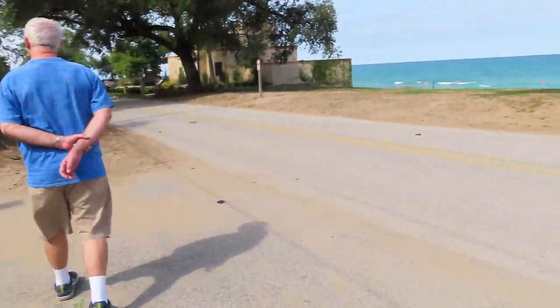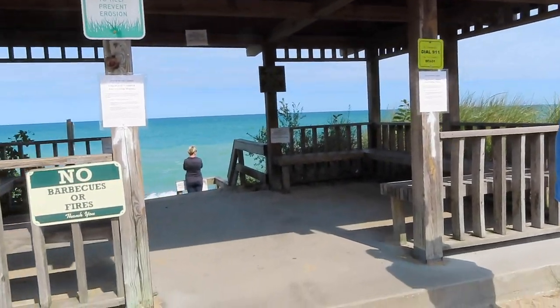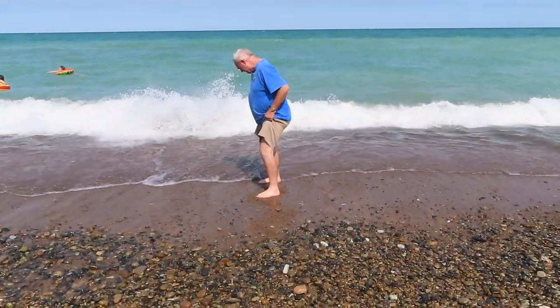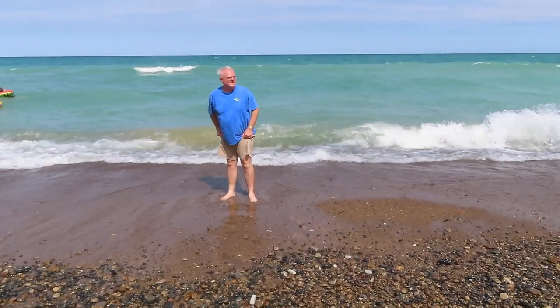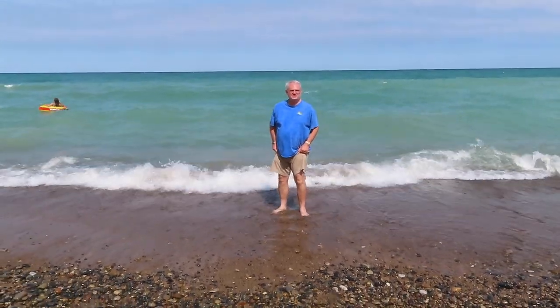So can we really see Chicago from here? You can see Chicago from here. There's Chicago. Wow. Okay, we found a walkway to the beach or the water. There, Walter's in Lake Michigan. Where Walter dipped his toe or feet into Lake Michigan. I went 2 feet into Lake Michigan. Two feet.